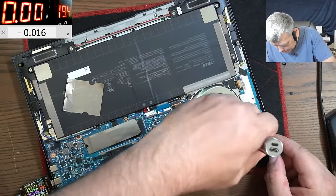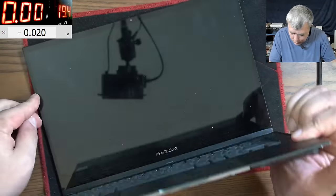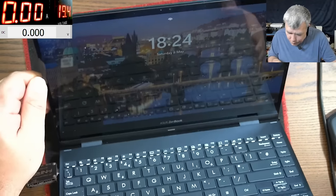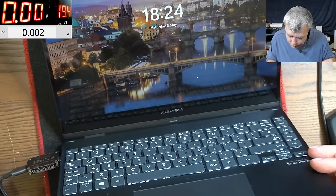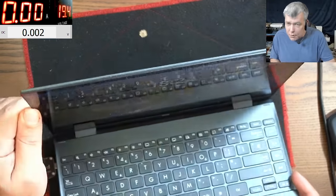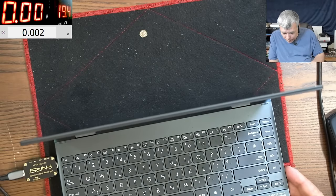Let's put back the screws. Good. Let's try one more time. Pressing the... Okay, it is coming on straight away. The keyboard is not flashing, but the yellow sign on the battery is still there, yeah? So let me check a little bit what's the story, yeah? Because probably it's login details here.